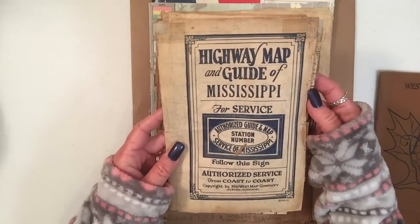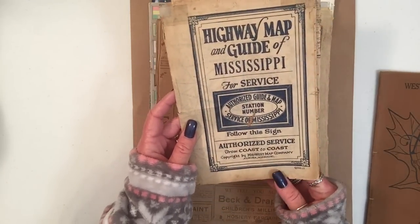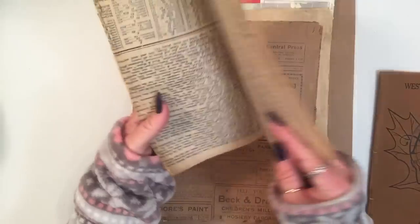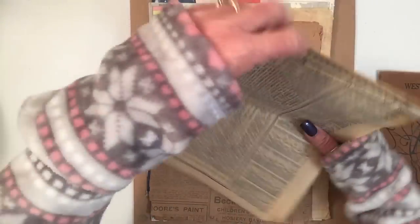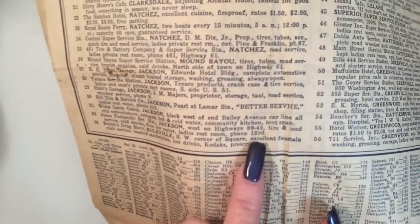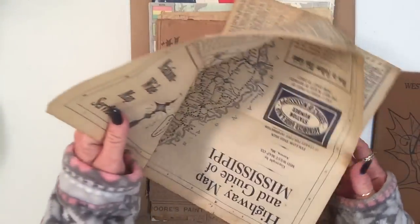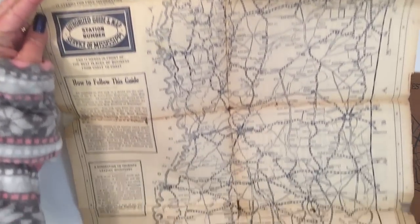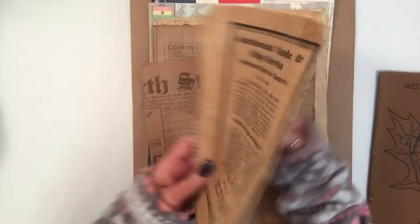I also found this highway map and guide of Mississippi. The copyright, I don't think there is one. It just says by Midwest Map Company. Well, I will say this. The phone numbers on the businesses are like, this phone number is 1390. So, you know it's old when you don't have that many numbers in a phone number. It looks like this, and hopefully you can at least see some of it. Alright. That's what the back looks like.